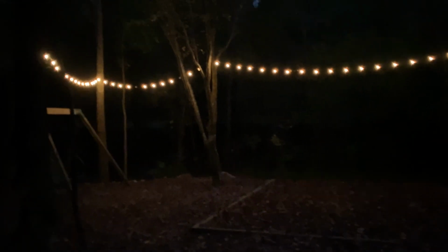And then the best part of the site, hopefully you can see it as the sun is going down here. This is for this site only. So it's a little walkway. You walk down over the little creek that runs back through here. You can't see it at night. And here is your own little island.